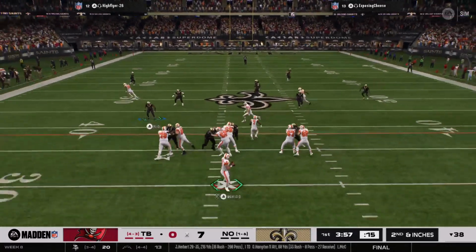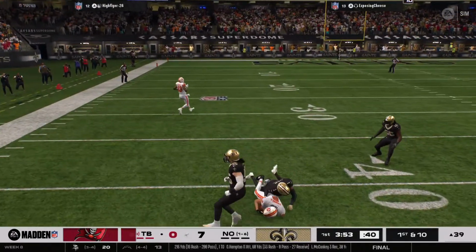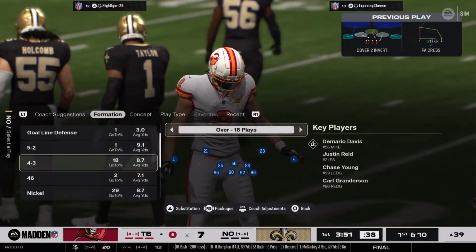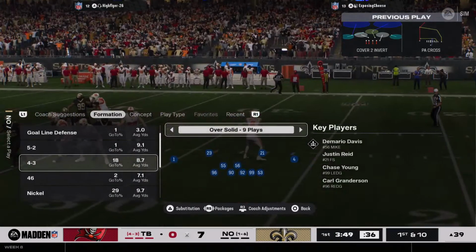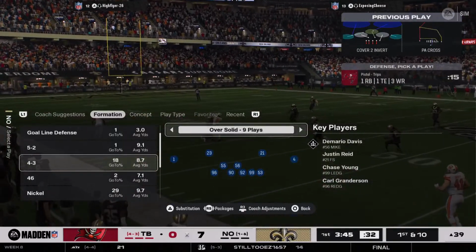Baker now off the play fake. It's a big strike downfield to Aguka. And he will stop him as he gets this down to their 39-yard line. They get 23 on that one. And the Bucs have the first.